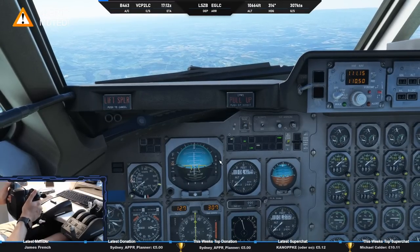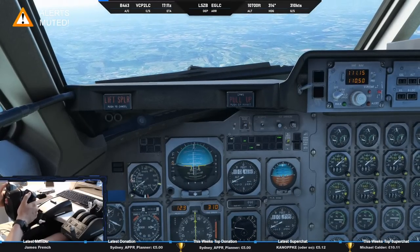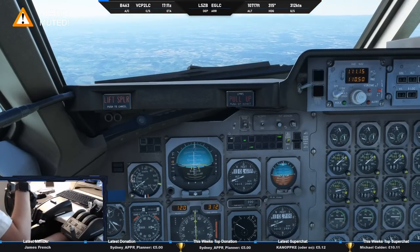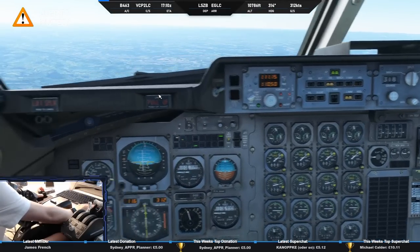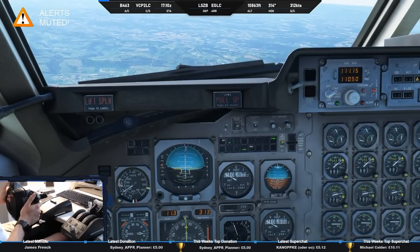I can now lower the nose with the pitch, set what I want to do. So there we are. Let's just do a shallow climb. Press it again, and it will now hold. No, have I got to go to vertical? No, my apologies. I have to go to vertical speed first, I think. Yeah, vertical speed, sync, then set.